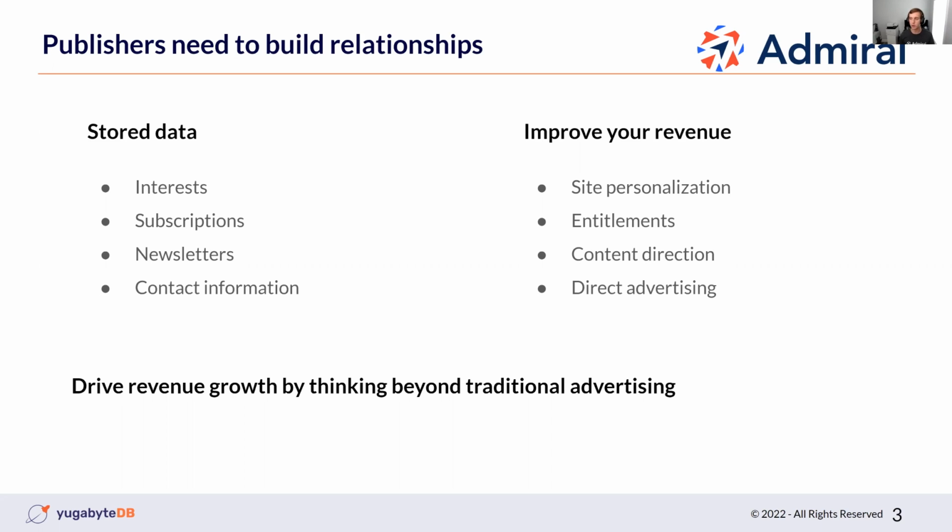And you can use that to improve your revenue by personalizing your site. So making sure that you have the high value content at the top. If they like sports, for instance, showing the sports content at the top. Or if they like fashion, fashion at the top, or like a particular sports team, making sure that that sports team stuff is ranked highest on your page. Also entitlements, as I mentioned, subscriptions, making sure that they can only access the content that they're allowed to access. And you can actually change your content direction going forward. If you realize that all of these people are saying they like a certain amount of content, if you don't have a lot of content for that, maybe you want to add more of that going forward. And then finally, you can make direct advertising deals to sell direct advertising on your website based on these different interests that people have expressed.